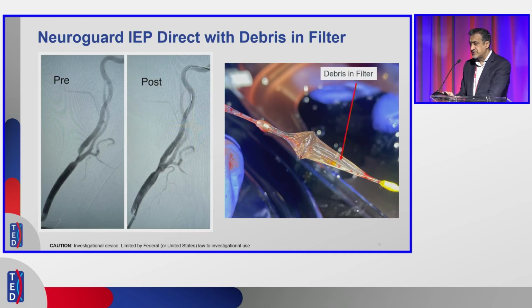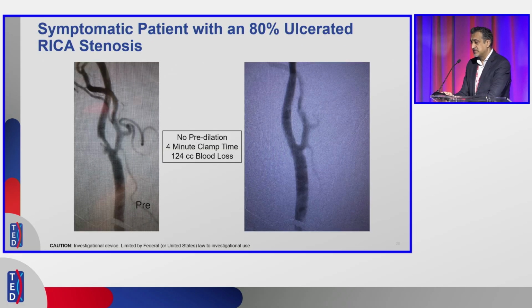Here is an example of a patient with a symptomatic stenosis in the left internal carotid artery. And you can see in this particular case the integrated filter with debris in it, despite having flow reversal. And here's another patient that was just done about 2 weeks ago in the right internal carotid artery, again a representative example. A symptomatic patient, ulcerated stenosis, no predilation, 4-minute clamp time, 124 cc blood loss in the blood bag. And that's approximately what we're seeing, somewhere in the 100 to 160 cc's of blood in the blood bag. These patients are tolerating this very well, and all have gone home the next day.